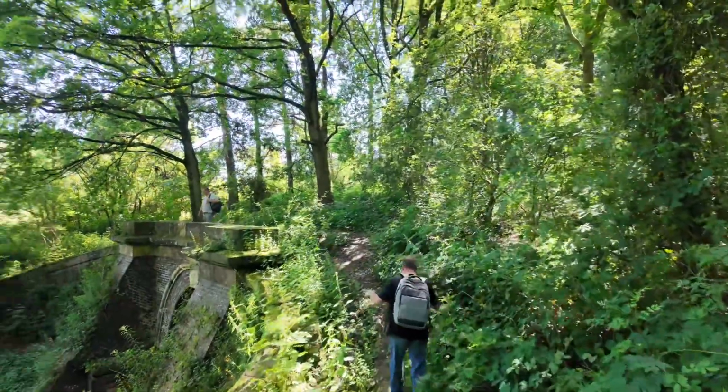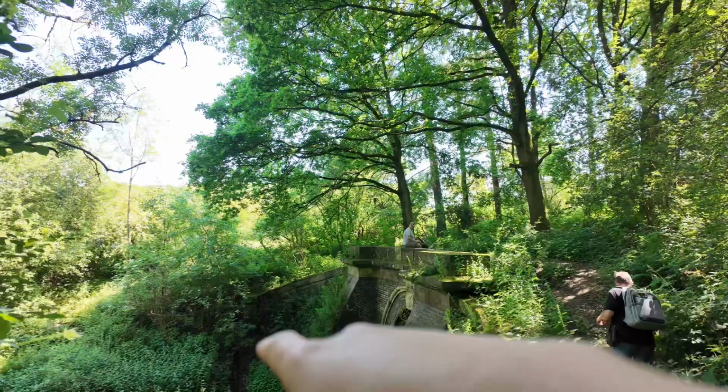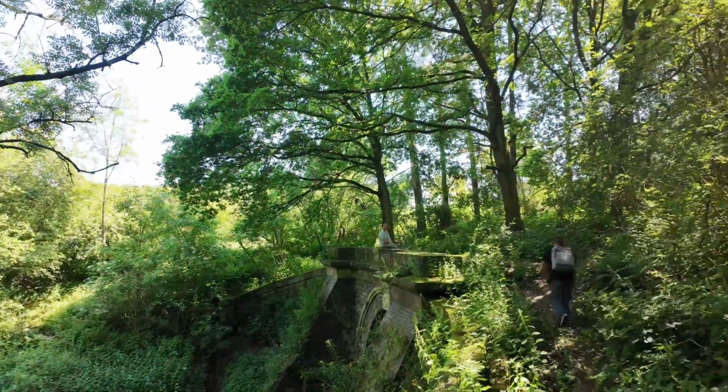Now we've got a trip back across the top and down to walk back to where we were going. It's going to be quite interesting.